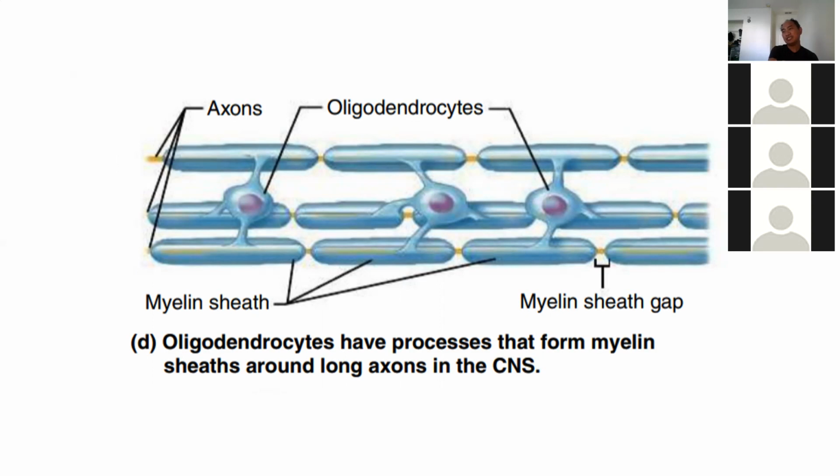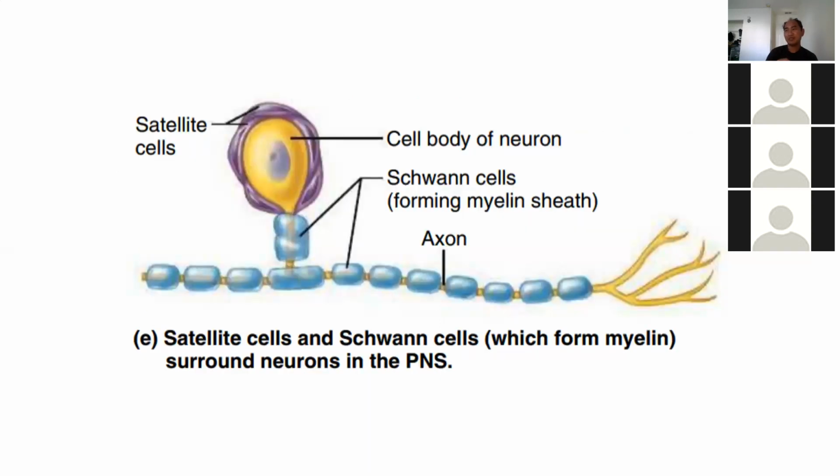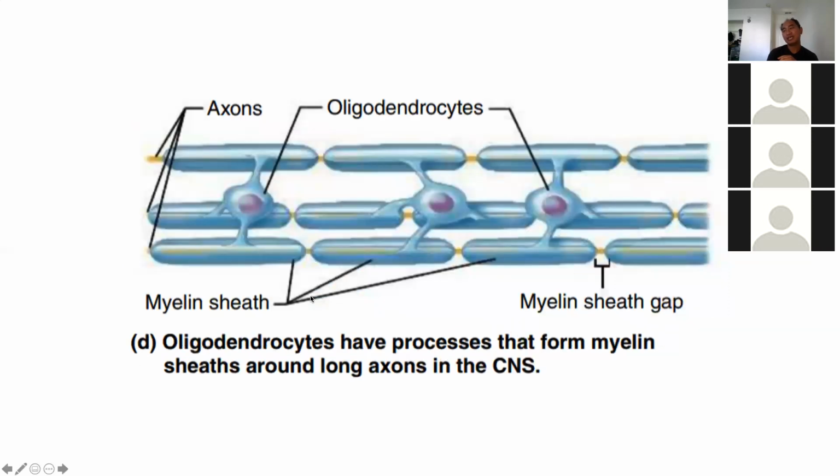Oligodendrocyte is in the CNS. Schwann cell is in the PNS. So, oligodendrocyte and Schwann cell. Oligodendrocytes are coating the axon. Look at that yellow axon being wrapped with the myelin sheath. The blue color is the myelin sheath, and the yellow in the center is the axon. So axons are wrapped like a taco with the myelin sheath.